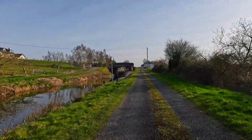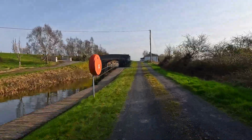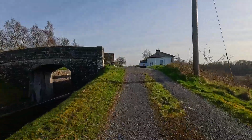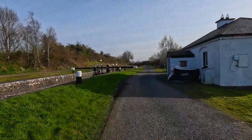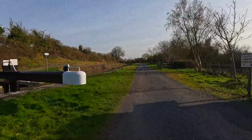I have been asked if the Royal Canal Greenway is a challenging route. Well, the trail is easy and flat, perfect for walkers, runners and cyclists of all ages. The challenge lies in the distance, with access points approximately every 10 kilometres, letting you choose how challenging you want your journey to be.